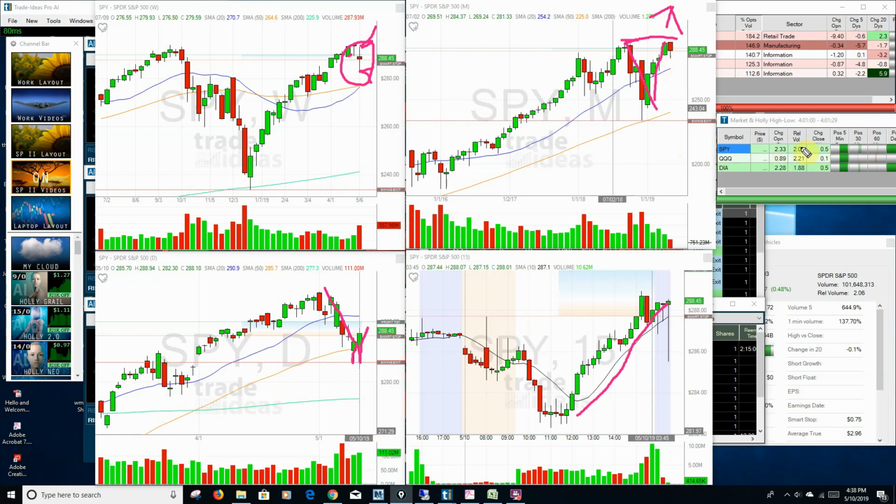I'll draw your attention here to the relative volume today, 2.06. You can see these volume bars for the past several days. So we've had a fairly large volume for the last week or so. So that is your Spiders.